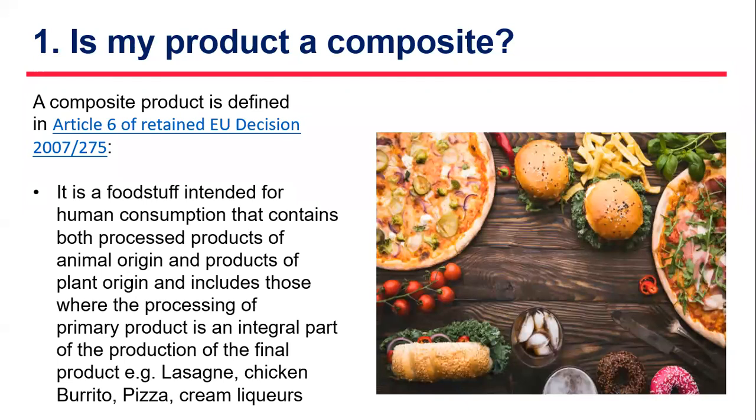Going back to the first step, a composite product is defined as a foodstuff intended for human consumption that contains both processed products of animal origin and products of plant origin. It is only a composite product when the processing of the primary product is an integral part of the production of the final product and is not just added for flavoring. For example, products such as lasagna, chicken burrito, pizza, or cream liqueurs are composite products.